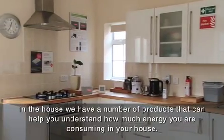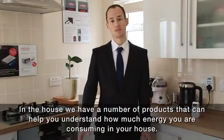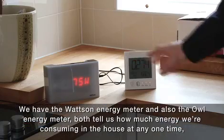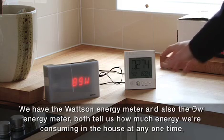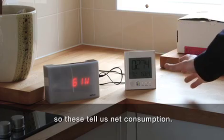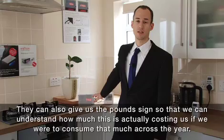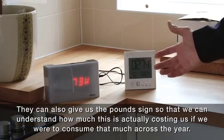In the house we have a number of products that can help you understand how much energy you're consuming. We have the Watson energy meter and also the Owl energy meter. Both tell us how much energy we're consuming in the house at any one time. So these tell us net consumption. They can also give us a pound sign so we can understand how much this is actually costing us if we were to consume that much across the year.